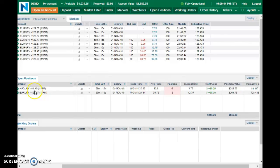As you can see, I'm in a trade for 81.40 for 11 p.m. So I still got an hour left. I've been in this trade about 30 minutes so far. I got in at 81.40, really the price was around 81.36 when I entered.